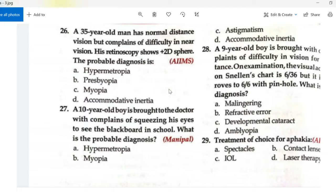This patient is with +2 diopters. In the beginning at 35, the first complaint will be with close vision, near vision, and after that he is going to have problems with distant vision. But again, here it is hyperopia, not presbyopia. A 10-year-old boy is brought to the doctor with complaints of squeezing his eyes to see the blackboard in school. What is the probable diagnosis? It's very easy here. Myopia, yes.